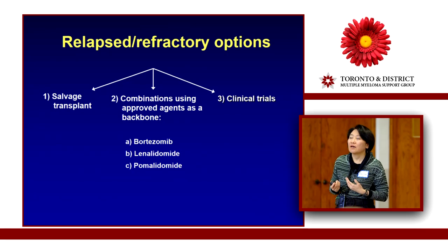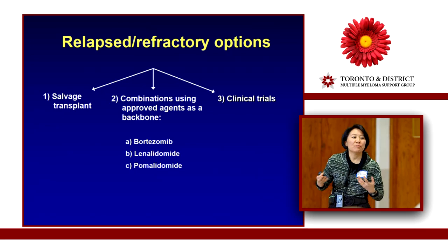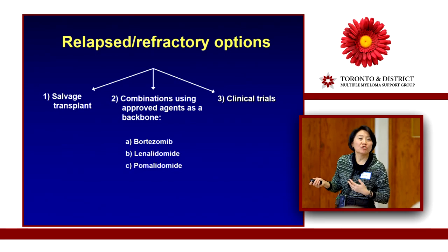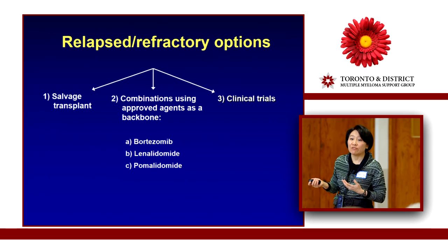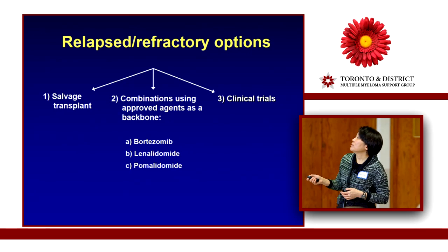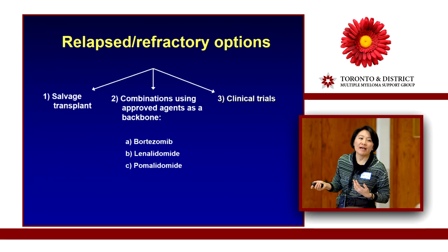When a patient of mine comes and they are relapsing, I give them three big options of treatments. If they've had a transplant before, we'll talk potentially about doing another transplant, and we call that a salvage transplant. When you do two transplants, one after another, that's a tandem. When we do a salvage, it's when you had one a long time ago and you do another one later. There are always clinical trials, and then there are combinations using these drugs as our backbones.